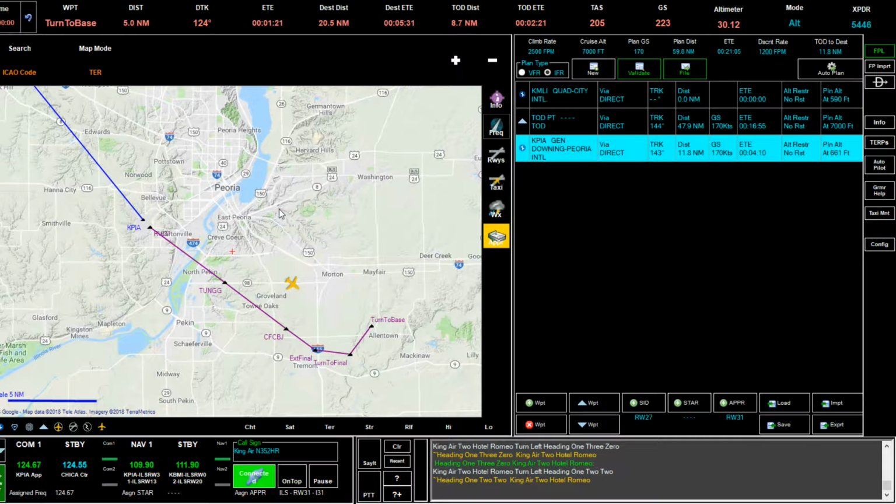King Air 2 Hotel Romeo, turn left heading 122. Heading 122, King Air 2 Hotel Romeo.